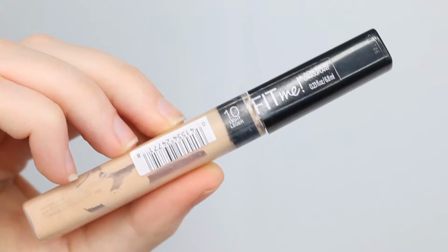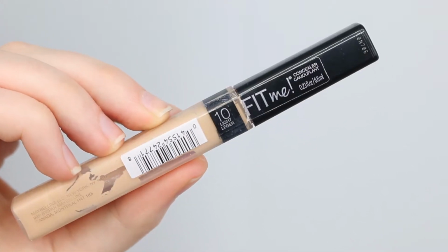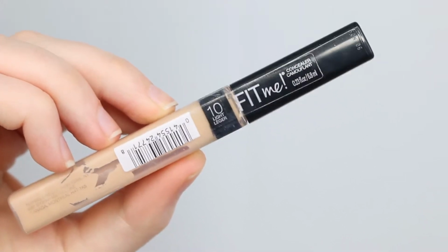Next is a concealer, and it is my Maybelline Fit Me Concealer. This is my second tube this year and I have nearly finished this one up. Love this concealer. I haven't found anything that compares to it just yet, so if I am ever in doubt, I will just go back to this. It's kind of my never fail. It's my safe go-to concealer if I need one. Yeah, I love it. It's a great concealer. I know everyone raves about this concealer, but for good reason. I am wearing this under my eyes today as well.